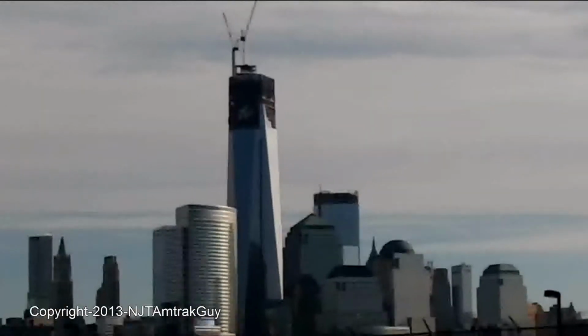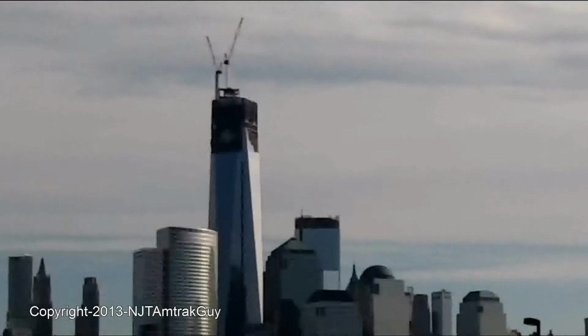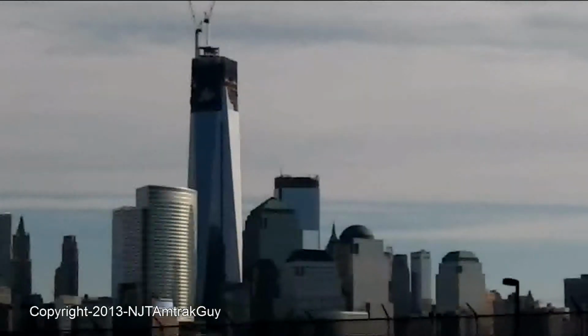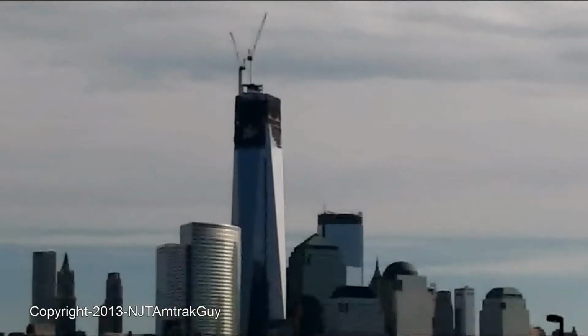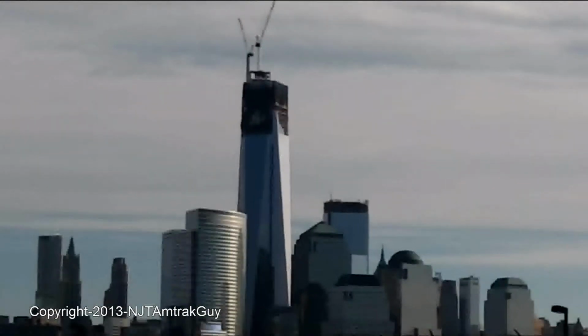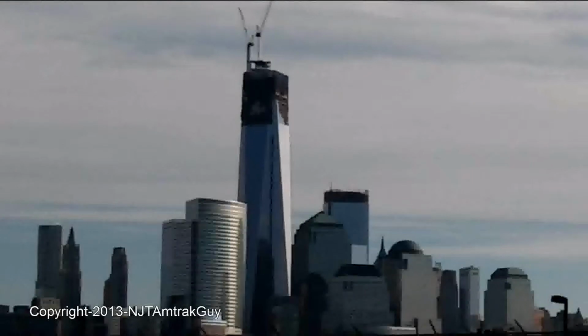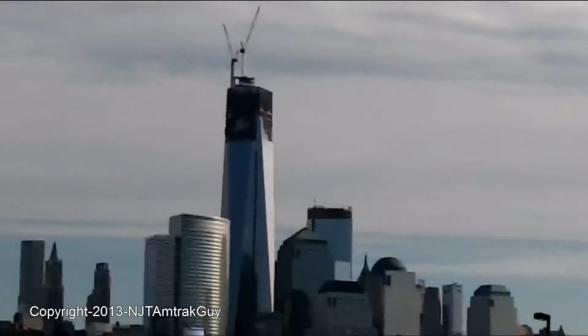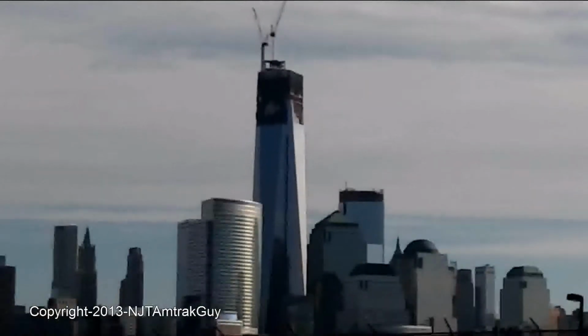It'll also be nice to see towers 2 and 3 with it, because there's a huge gap in the site. So far, Tower 3 looks like it's the closest to getting a tenant right now. But Tower 2 is still at a really slow crawl right now.